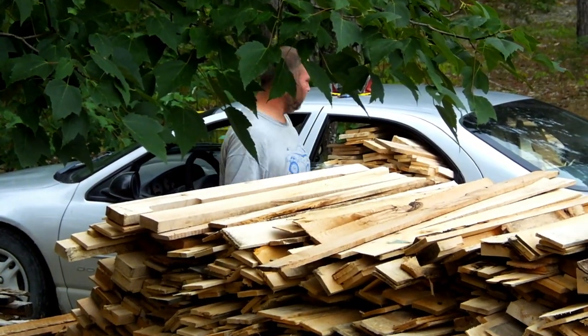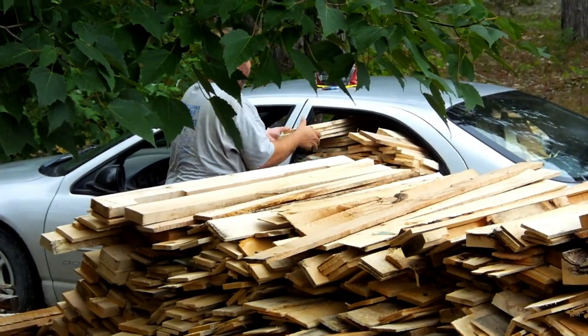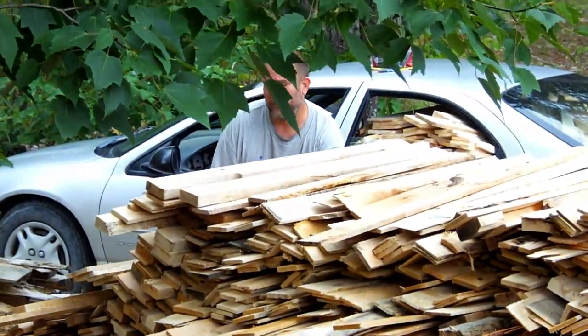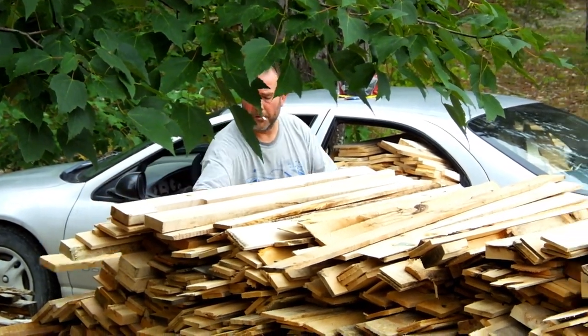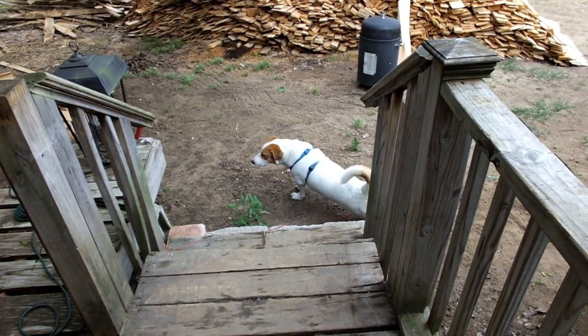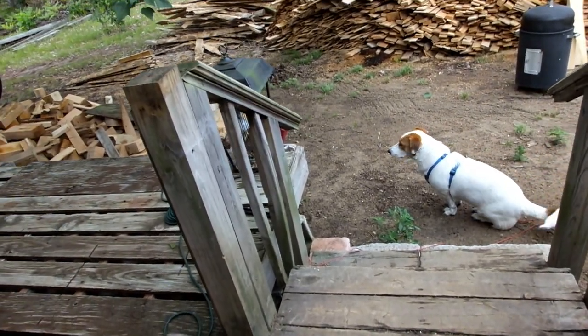Well, Don finally got his wood. Yeah? And there's so much wood in the way that you can barely see him. Is that all the wood, or is there more? Well, this is it. Okay. Evie, why are you barking? You were. Not very smart. Yeah.